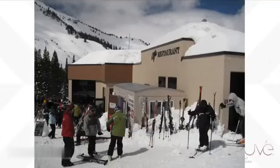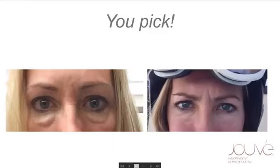These are not official before and after photos, people, because I was not planning on this happening. So that's my disclaimer. But I turned the camera on myself and I took a photo. I had my gear on, and this is outside. And look at under my eyes. I literally was like, are you kidding me? I even zoomed in. You couldn't even see any whiteness. It was amazing. And I literally took that photo, and I was in love with my Jouvé.